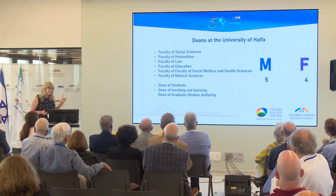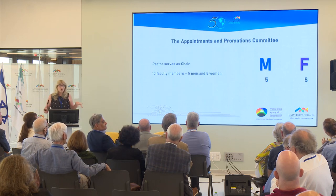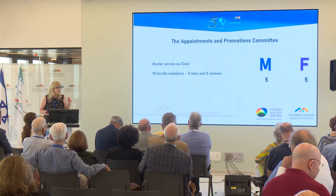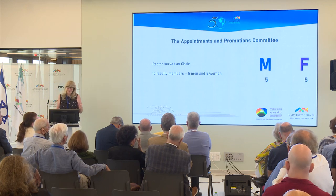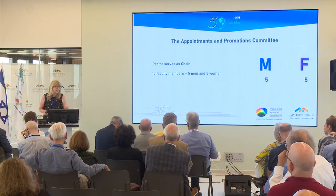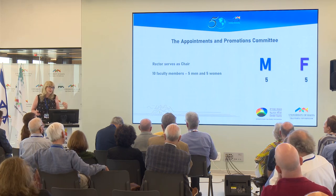Back to the good figures. Number of deans at the University of Haifa. Well, we are close to gender parity when we are talking about the number of deans. And you're not all faculty members or academy members, but this committee, the Appointment and Promotion Committee, is considered to be the most important committee, isn't it, Gur? At our university? In every university. We'll explain to you later why, but in this most important committee, there is gender parity in the University of Haifa, and I'd even say that we were the first university in Israel to have gender parity in this committee, in the Appointment and Promotion Committee. So we have some very good figures.